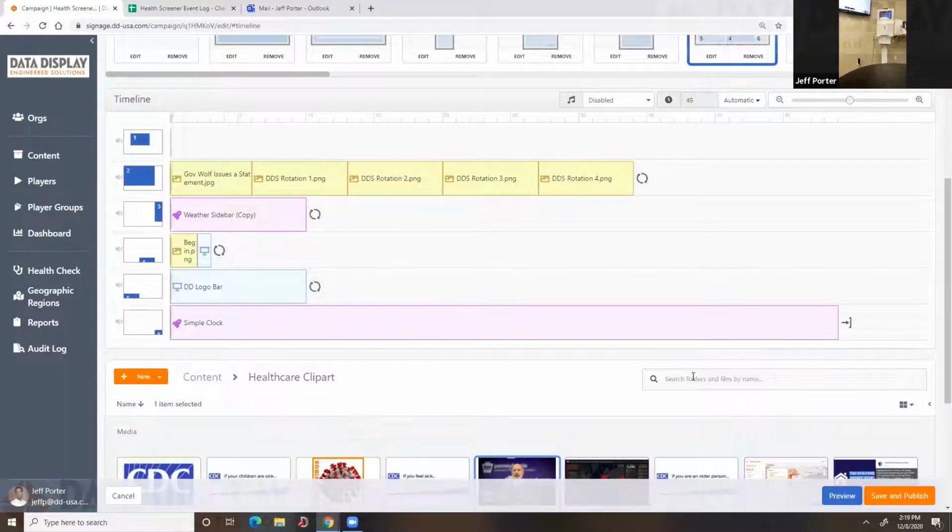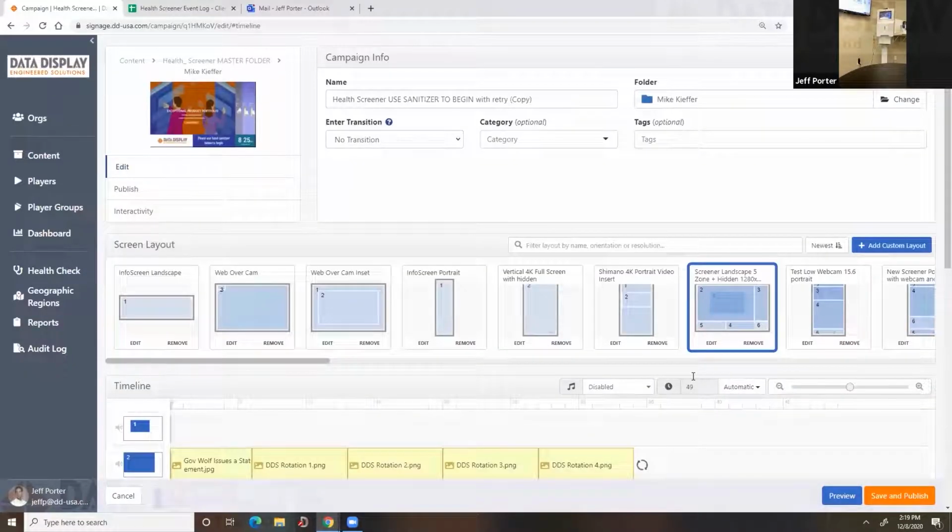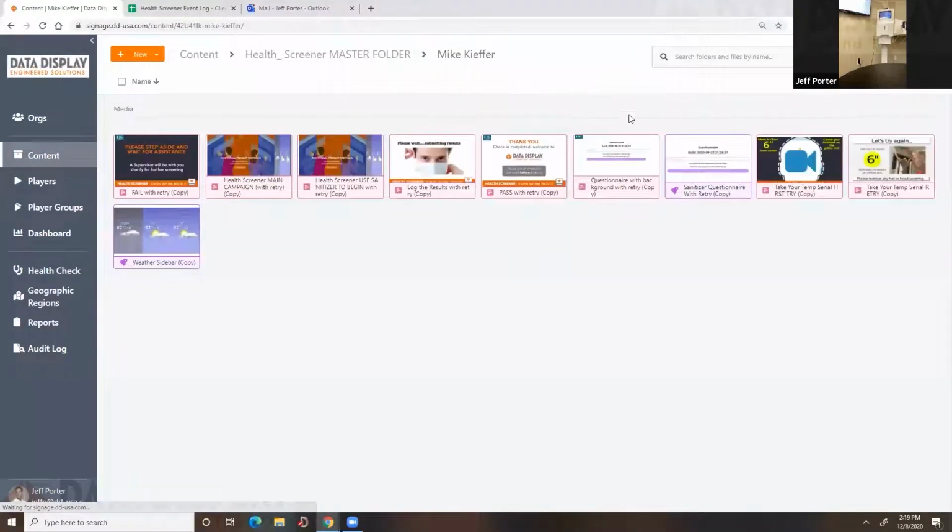And if you have different health screeners at different cities with different visitors and different employee messaging, you can control that all individually. So managing your content is pretty darn easy. The other thing that you can do is you can take a look at the questions. I kind of rifled through the questions very quickly, but let me show you what those questions look like.